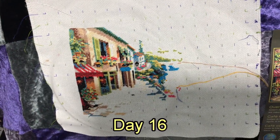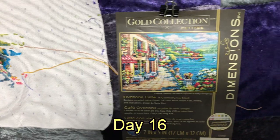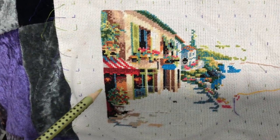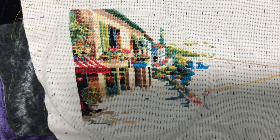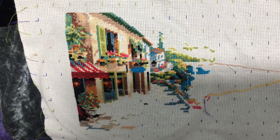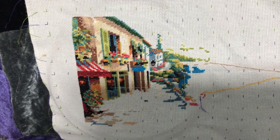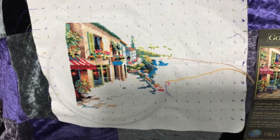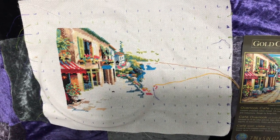Day 16, Maynia, and just my nightly update on this piece. What I've done is concentrate on this area here. Now that is bare Aida there as per the chart, and it took every ounce of restraint for me not to put some pink in there. But I thought I'm going to wait until I have completed the piece as Dimensions wants it for Maynia, and I'll do my little bits and bobs after that.